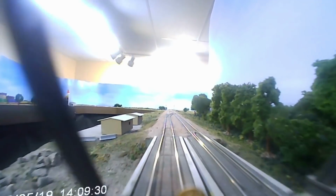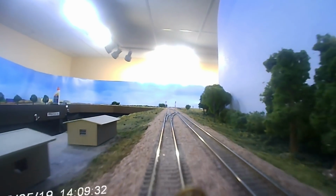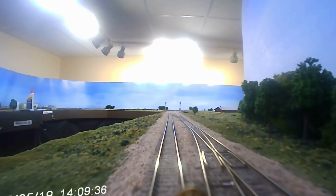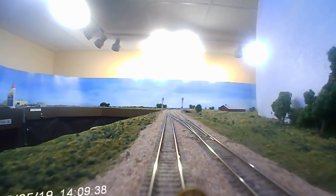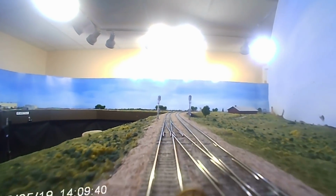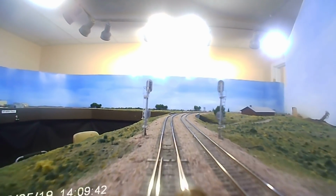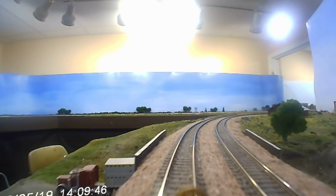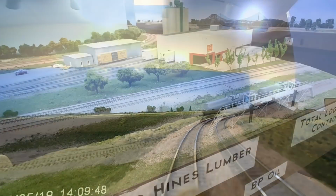Not sure why the camera fast forwards there every once in a while. And now we are in Iowa and Clinton, Iowa. This is some work in this room that needs to be done a bit down the line. From Clinton, Iowa, then we go around the bend here and enter into the staging yards.